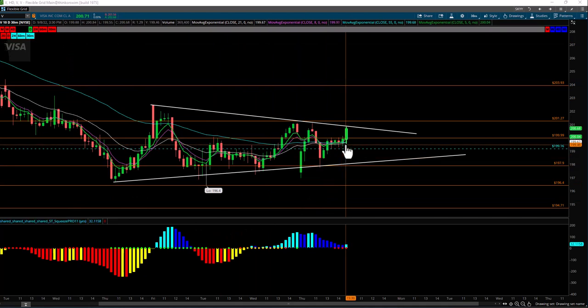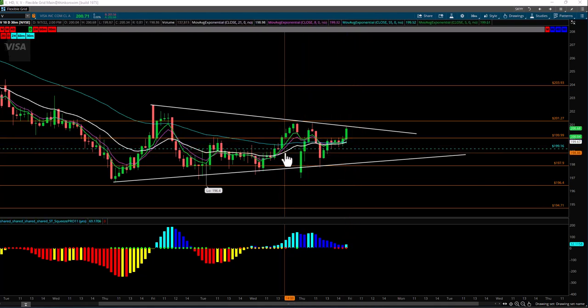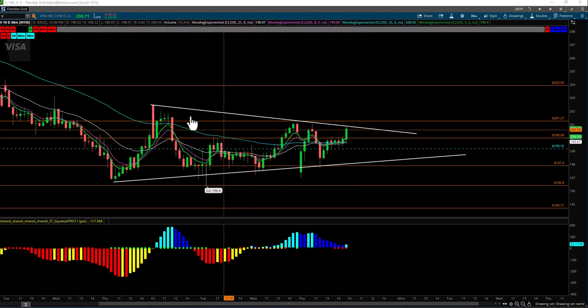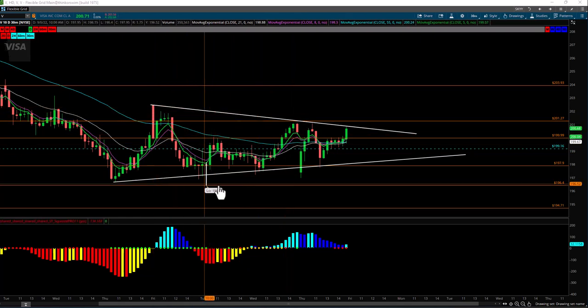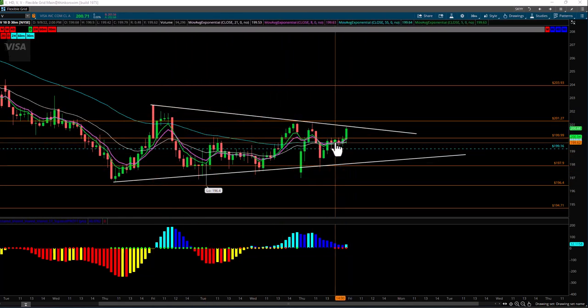Our bias was to the upside. Why? Because the next candle, we broke one of our resistance lines. We were also supported by the 21 EMA. You could see we have the symmetrical triangle. It looks like it's going to break out. And we'll see what happens tomorrow if Visa breaks out.